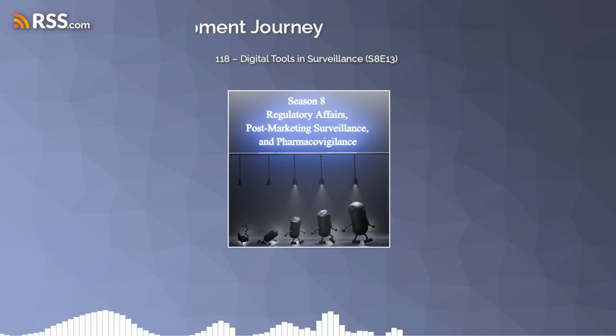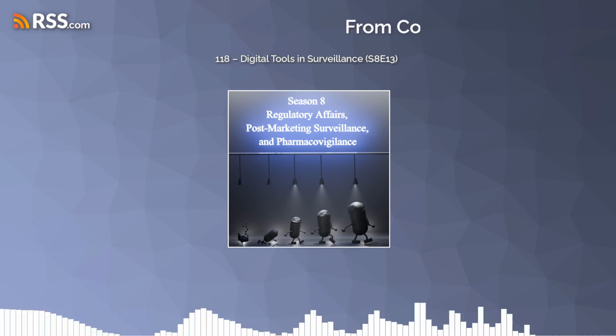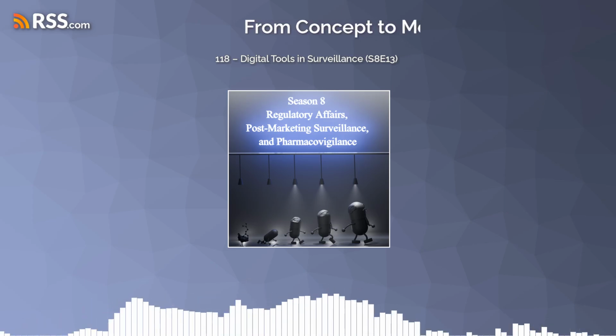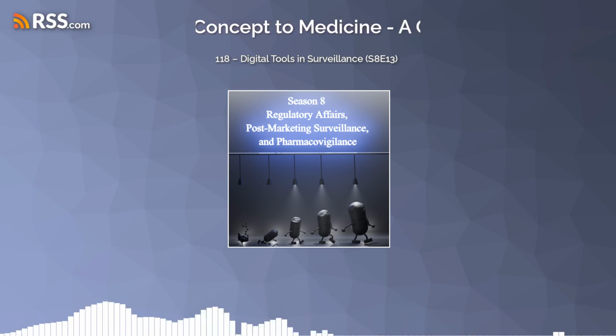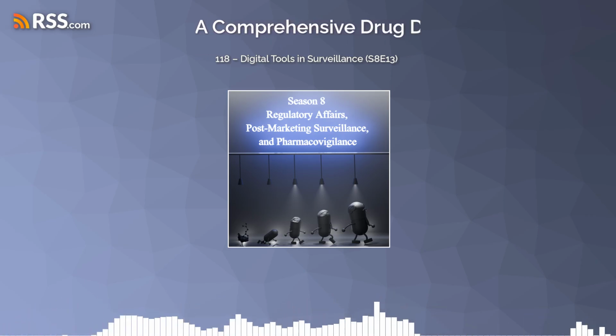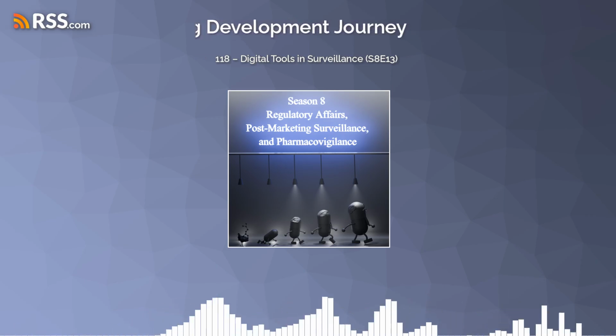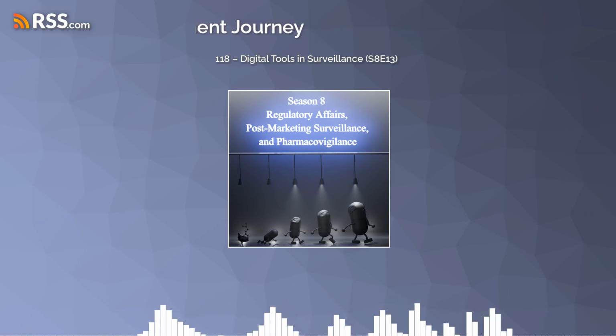Exactly, and that's where the whole field of personalized medicine is headed. Yeah, it's amazing to think about the possibilities. It is. It's really about using all this information to make sure that each patient is getting the safest and most effective treatment possible. Okay, so it sounds like these digital tools are having a really positive impact on drug safety, but are there any challenges or concerns that come along with all of this?